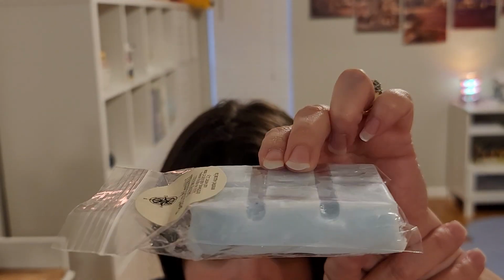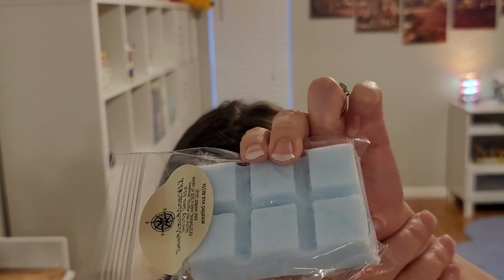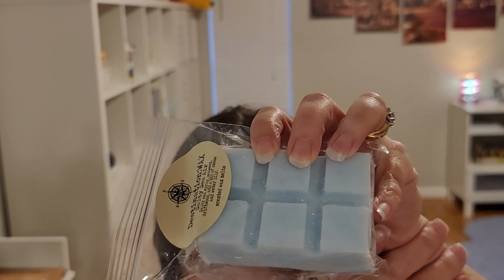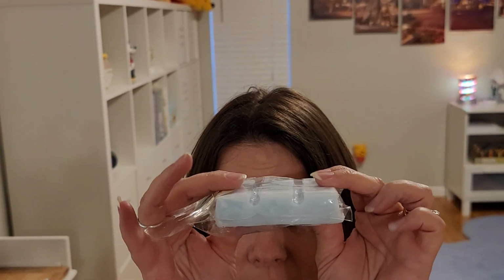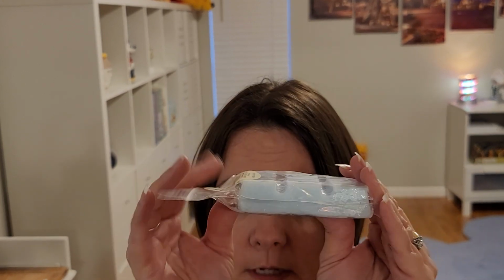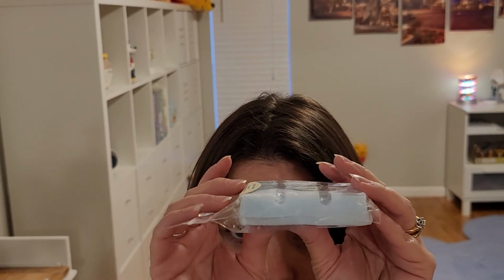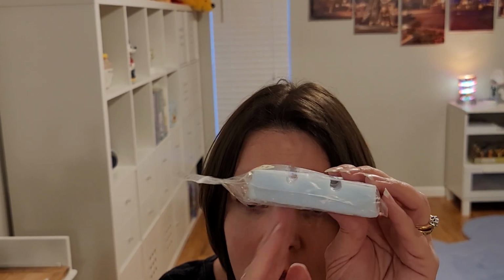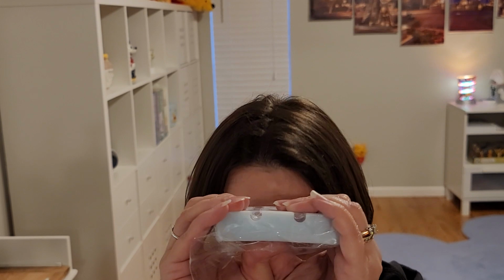So here is the Destination Wax bar kind of profile here. There is a little bit of scoring for the 6 cubes. But because this is so thick, and by the way, this is a softer wax than Scentsy as well. I wish I knew what kind of blend it was, but anyway, it is softer. Because this is so thick, I usually put it over the edge of a table or counter that's got a really good edge to it, and then snap it on the edge. Let's see if I can get it.